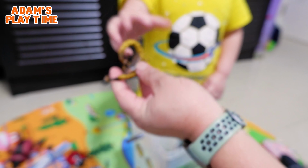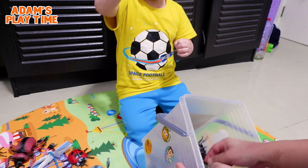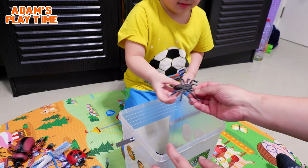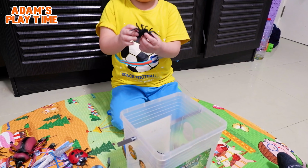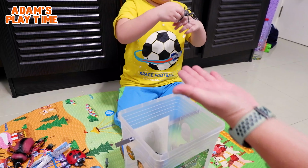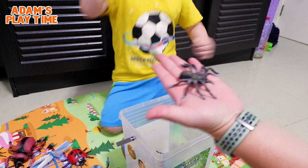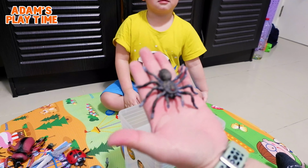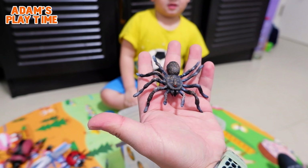Okay, put it there. Then it hurts. Take this. Ouch! This one. Show them that one. It's a baby. It will hurt you. It's a baby spider. Can I see it? It's a tarantula spider also.